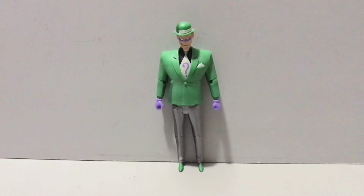Today we'll be taking a look at the Batman: The Animated Series Target exclusive. Oh, jeez, don't worry, it's almost over. Edward E. Nygma, aka the Riddler.